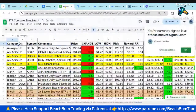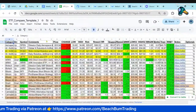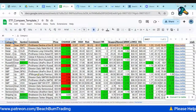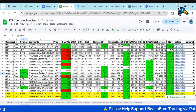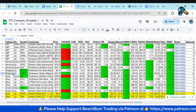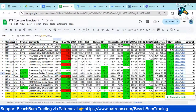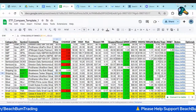In our main ETFs sheet, I'll just do a find, go directly down to the shipping category. So now you can again see BDRY in the shipping dry bulk and BWET in the shipping tankers. So you see right now it's at about 10.70. It's a little bit above support at about 9. See, it does look interesting.